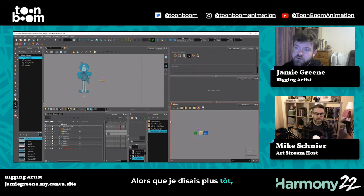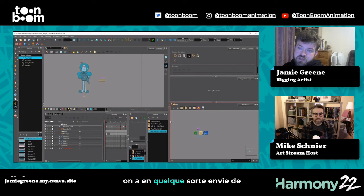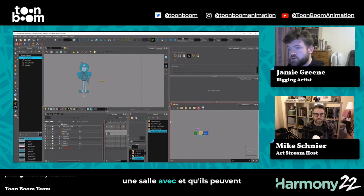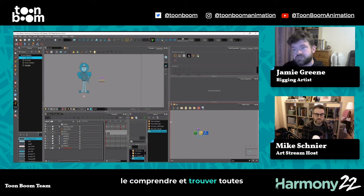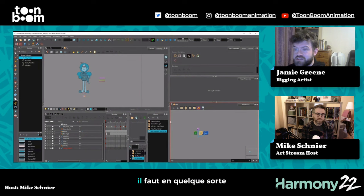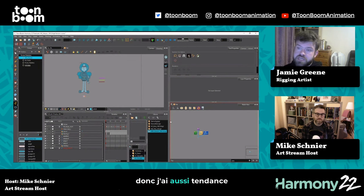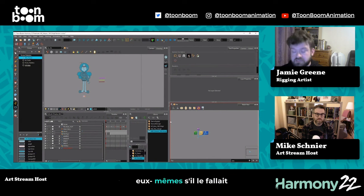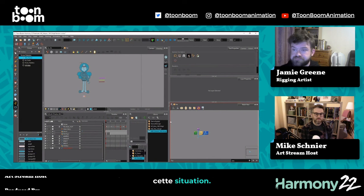Whereas, as I was saying before, when you make a rig, you want to have the option to leave an animator in a room alone with it, and they can figure it out and find all these features. There's certain things, especially in the case of Harper and her mouth, that are a little bit of a hidden feature that you need to give them a heads up about. So I do tend to do tutorials as well, but the aim of the game is hopefully they could figure it out by themselves if they had to in that situation.